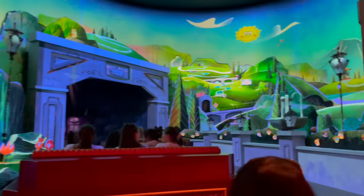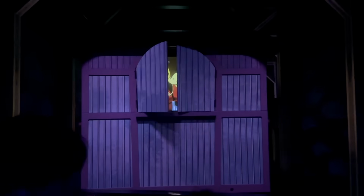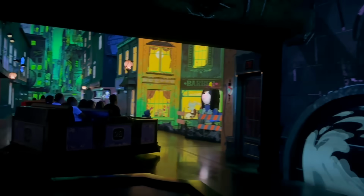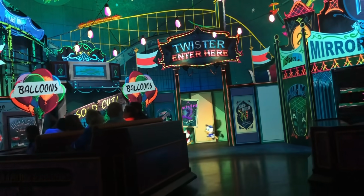If you want to see everything on Runaway Railway, the middle is the place to be. Runaway Railway is a trackless dark ride, so everyone tends to have a good view of it. However, if you're sitting in the front car, you'll arrive in each showroom a little too early, and when you're in the back car, you'll get into each showroom a little too late. Sitting in one of the middle seats will give you a nice balance and view of each scene.